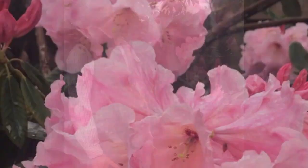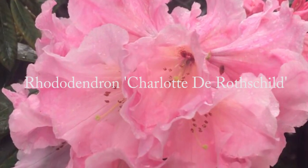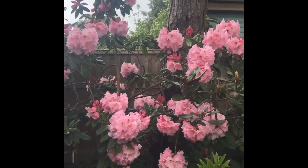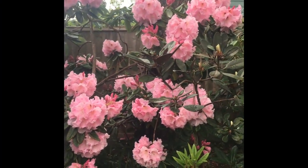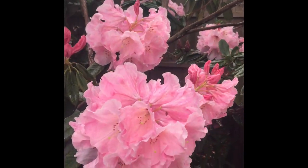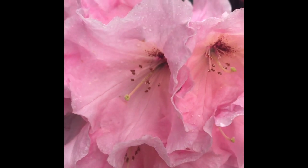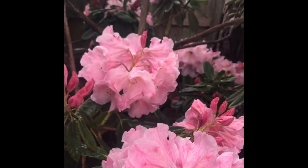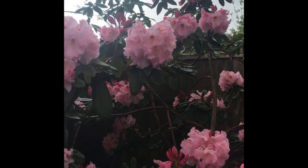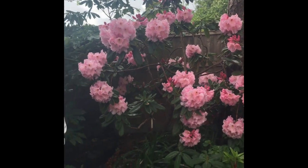My next example is this one called Charlotte de Rothschild, and as the name implies, this is one of the many wonderful hybrids which originated at the famous Exbury Gardens. And this is again a super easy plant, that's my experience anyway, and it has these huge pink flowers which I think are just so spectacular. It's growing almost within the roots of this big pine tree, which again you shouldn't really do, but why not when you get a result like that.